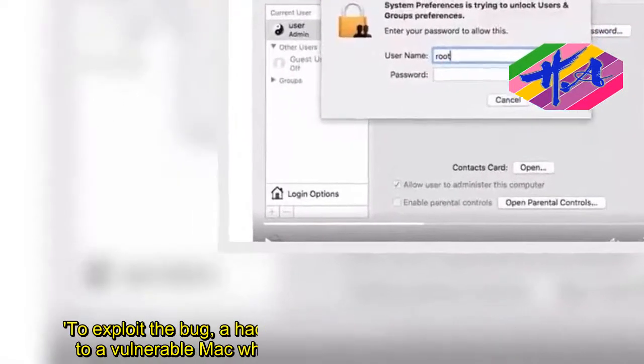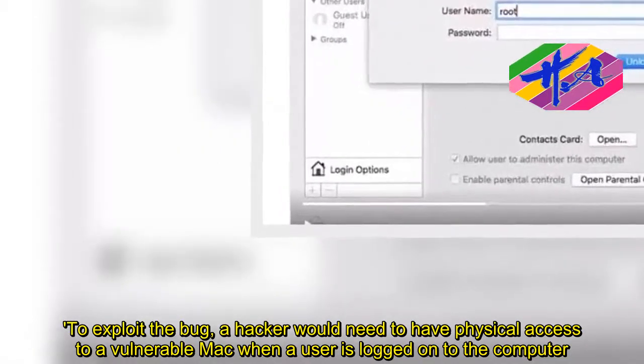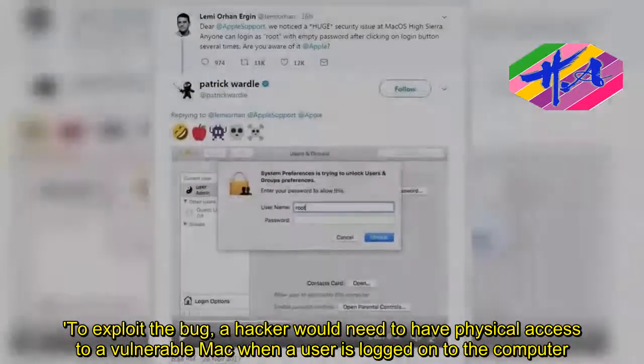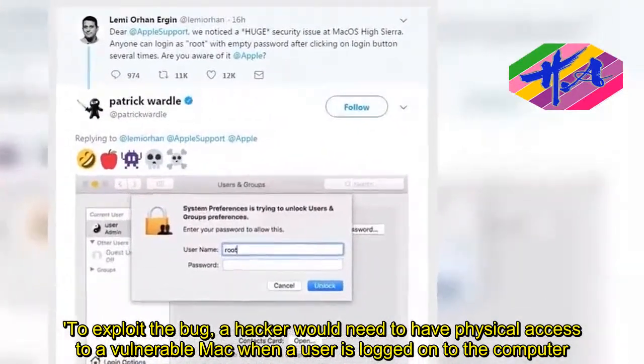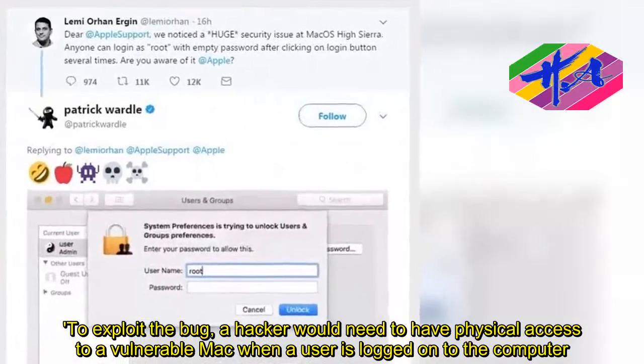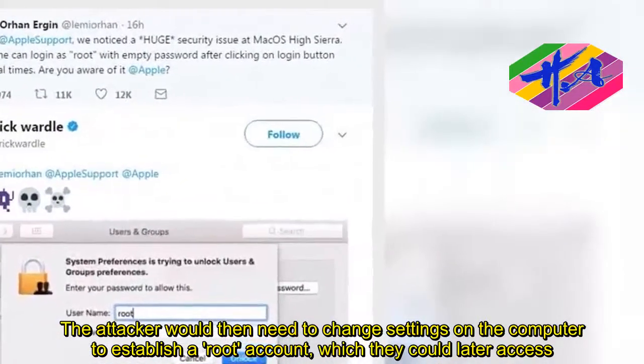To exploit the bug, a hacker would need to have physical access to a vulnerable Mac when a user is logged on to the computer. The attacker would then need to change settings on the computer to establish a root account, which they could later access.